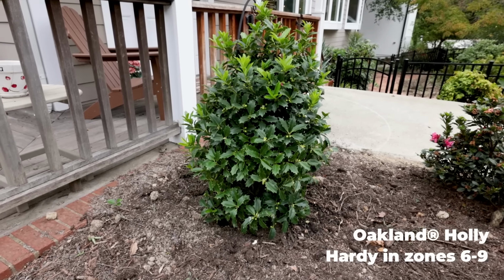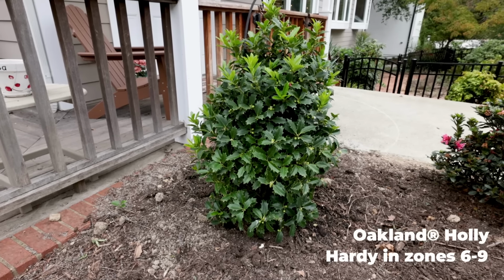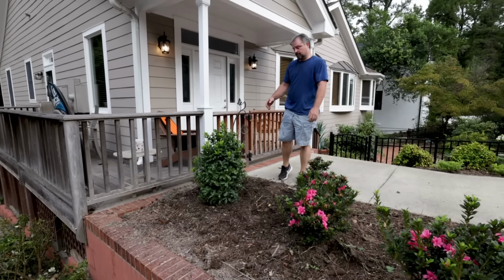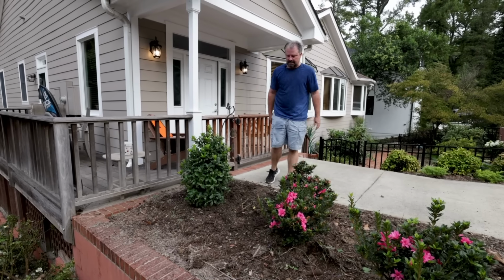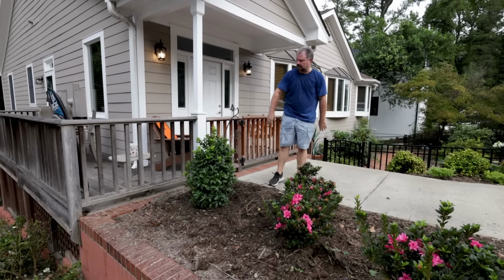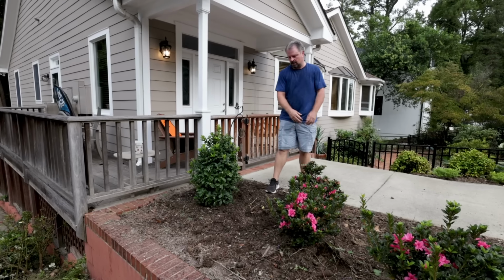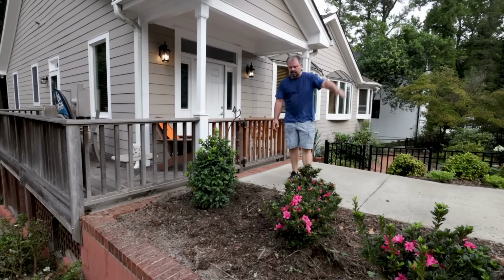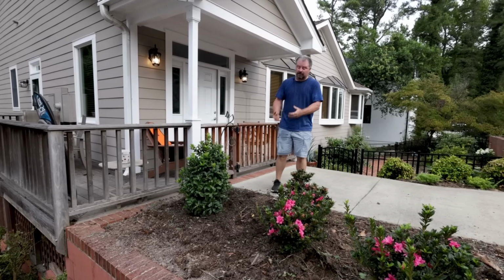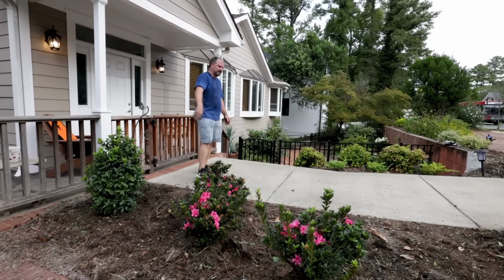This is an Oakland Holly. It's actually still blooming a little bit, and it's berrying as well. It's a self-fruiting holly, and it will get as tall as anybody wants to let it get here. It can be kept 6 or 7, 8 feet tall, or it can be 15 feet tall. It doesn't matter, but it will block this side porch from the street as it grows. It'll take a couple years for it to really get going, and then it'll grow really, really quickly. But it can be whatever you want it to be.